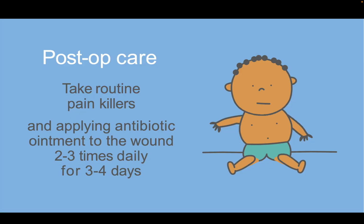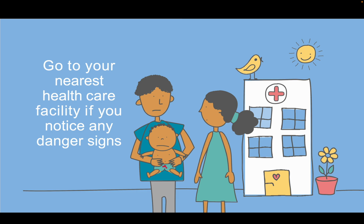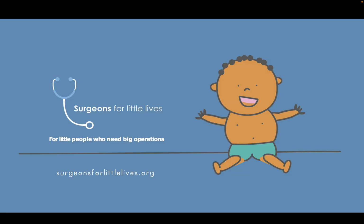In those patients that do undergo surgical management, postoperative care is uncomplicated. Parents should be counseled on the appropriate administration of analgesia and wound care, including the application of a topical antibiotic 2 to 3 times per day for 3 to 4 days postoperatively. Should parents notice any danger signs including excessive bleeding, swelling, pain, or a foul-smelling discharge from the wound, they should return immediately for their child to be reviewed.